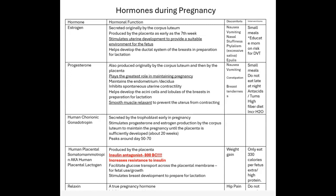Remember, Dr. Huggins talked about you have more volume in your vessels, but what happens is progesterone makes the vessels relax, and so the blood pressure doesn't go up. It just vasodilates every vessel in your body. Big ones here are nausea and vomiting, constipation, and breast tenderness.